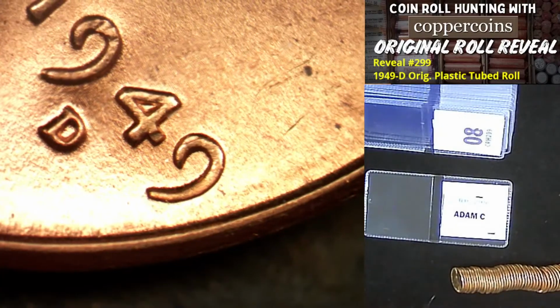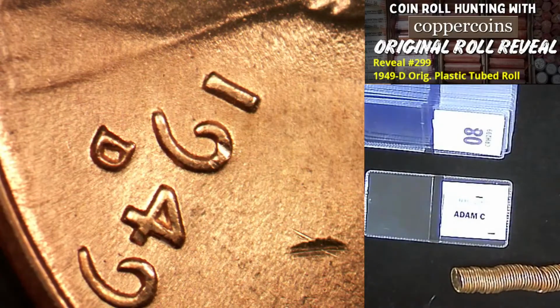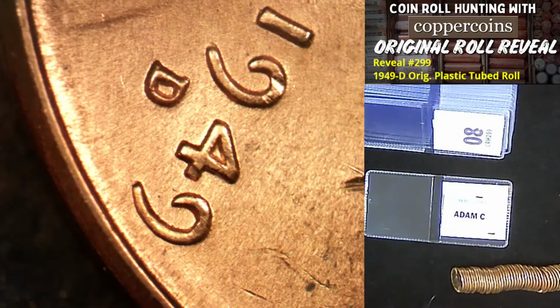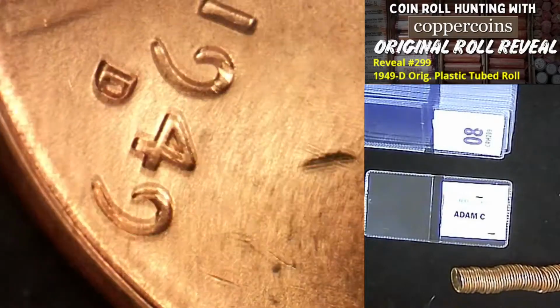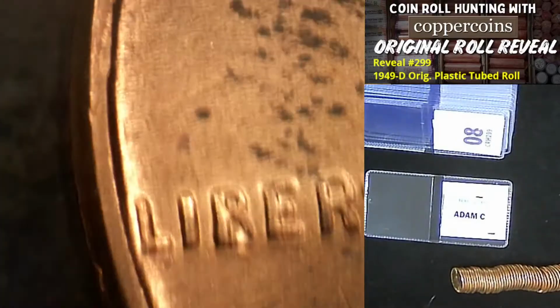Next up, coin number 7, Adam Chambers. Let's see what Adam Chambers gets. Gosh, I'm almost not believing this. No RPMs. Really, with that many of them in the series, in this particular issue.